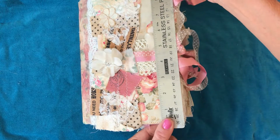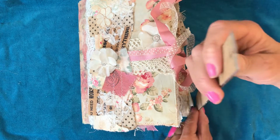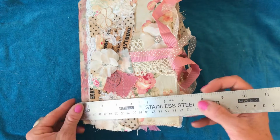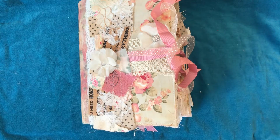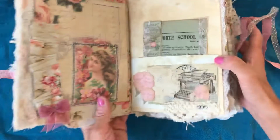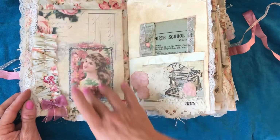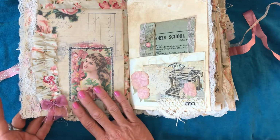The size of the journal is just slightly under 9 inches. At the widest part, oh my gosh, it's like 4.5 inches, huge, by just over 6.5 inches there. And if we untie it and go inside, I love how this journal turned out, I must say. So on the inside, I covered it again with more fabric, which I just love how that looks.